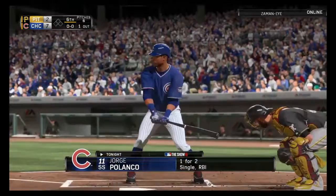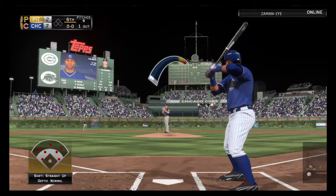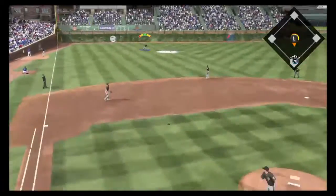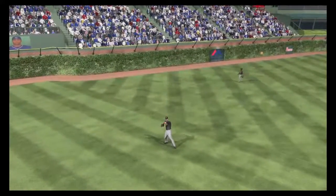Jorge Polanco will stand in now. He's singled and struck out in 2 trips. Jorge Polanco. That's lifted the other way out to left. Martinez has it in his tracks, 2 down.